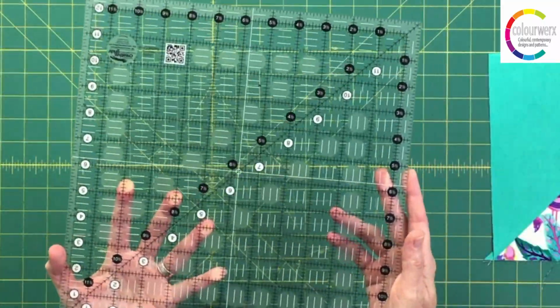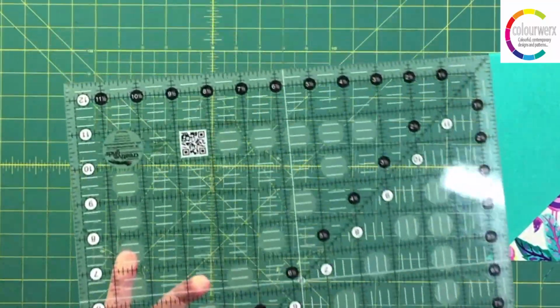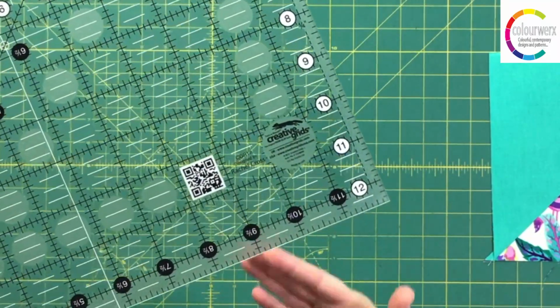This is the Creative Grids square ruler. And I'm not an influencer of Creative Grids. I just happen to like their rulers. Let me turn that around so you can see the name. Creative Grids square ruler right there. Most quilt shops sell these.